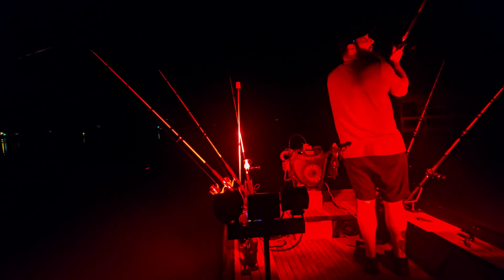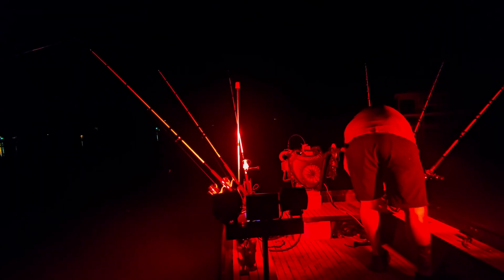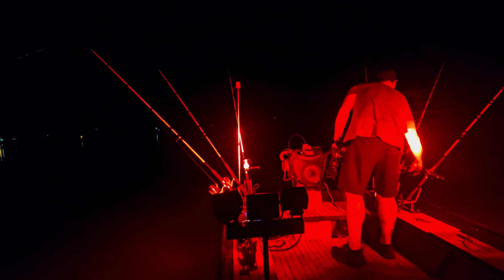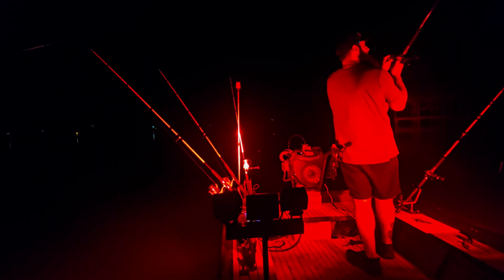Following afternoon, I was out filming a review video for this mud motor that's on the back of my boat. I had a couple hours after dark so that I could actually do some fishing. And I took this exact same principle that I used fishing on the small side of the river and applied it to the larger end of the river.